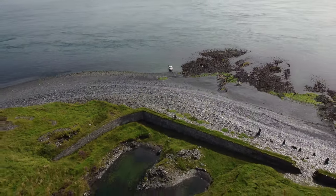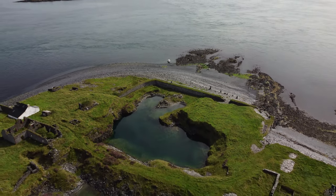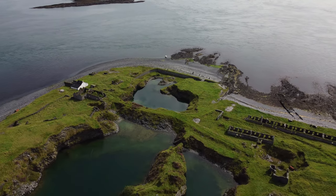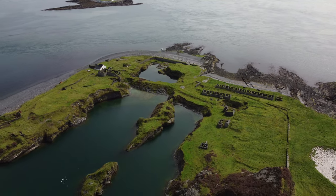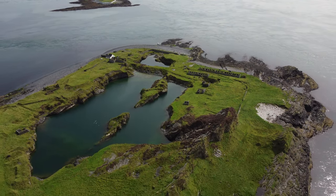Quite a hard place to live, to be honest. I wouldn't fancy staying here. Basically you've got the workers' cottages and that's about it. No fresh water in this place. So everything has to get hauled in by sea.